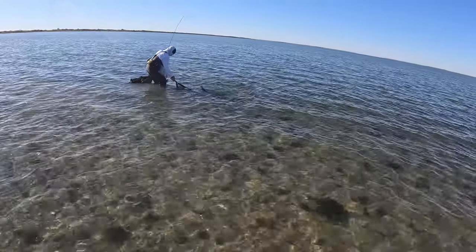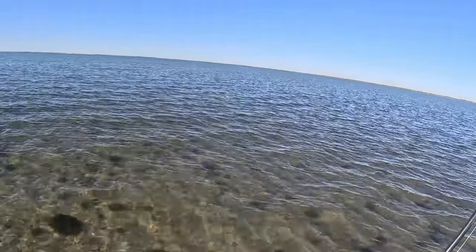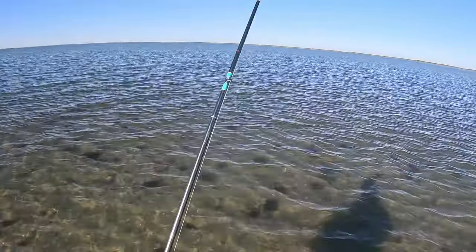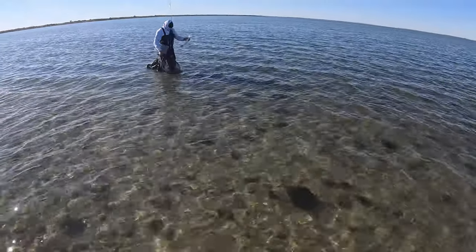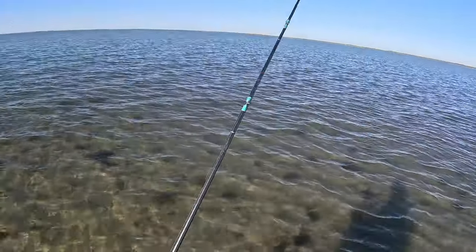That's hooked up. Moved to our second spot today. Kind of came back to Old Faithful back here. Super clear in our first spot, and we came back to one of our really good reefs that produces. And that caught a nice fish. That's a fish. Got to knock the skunk off.